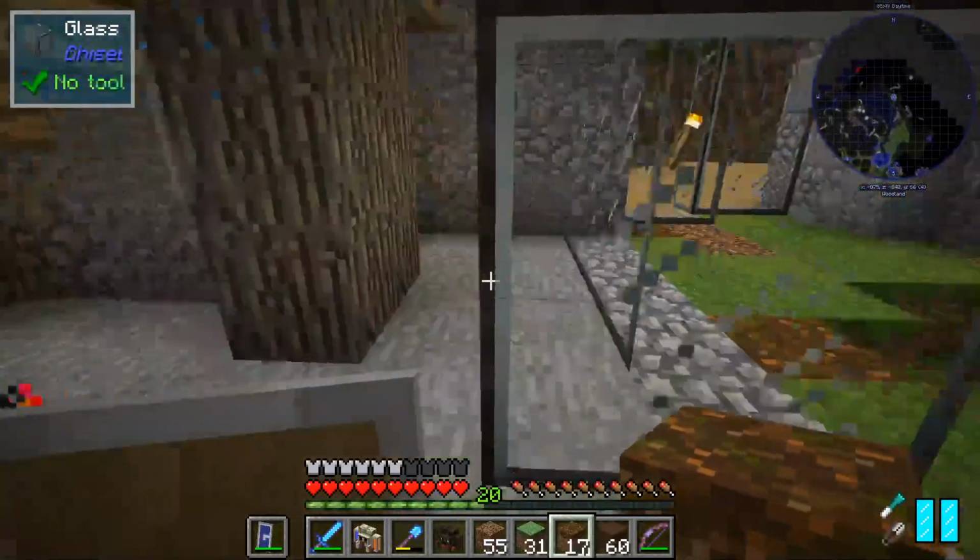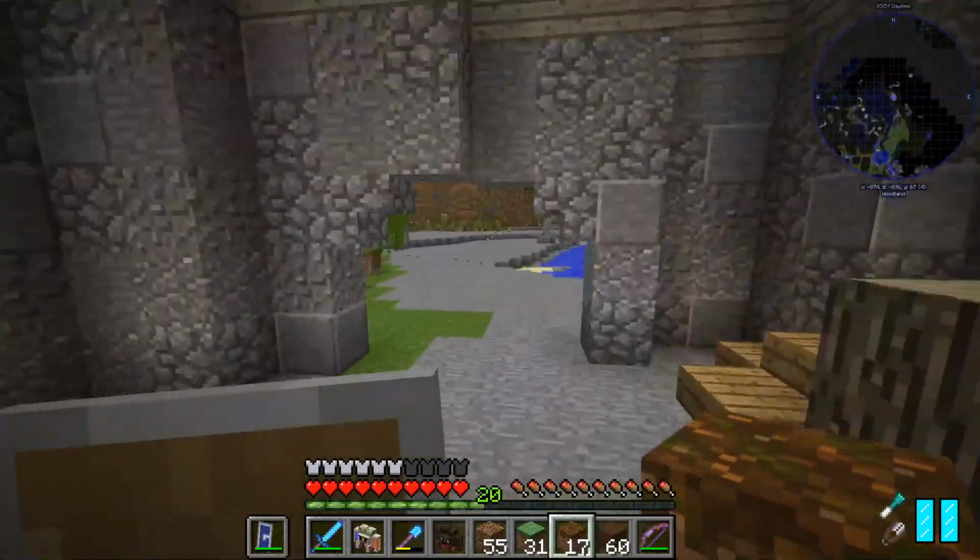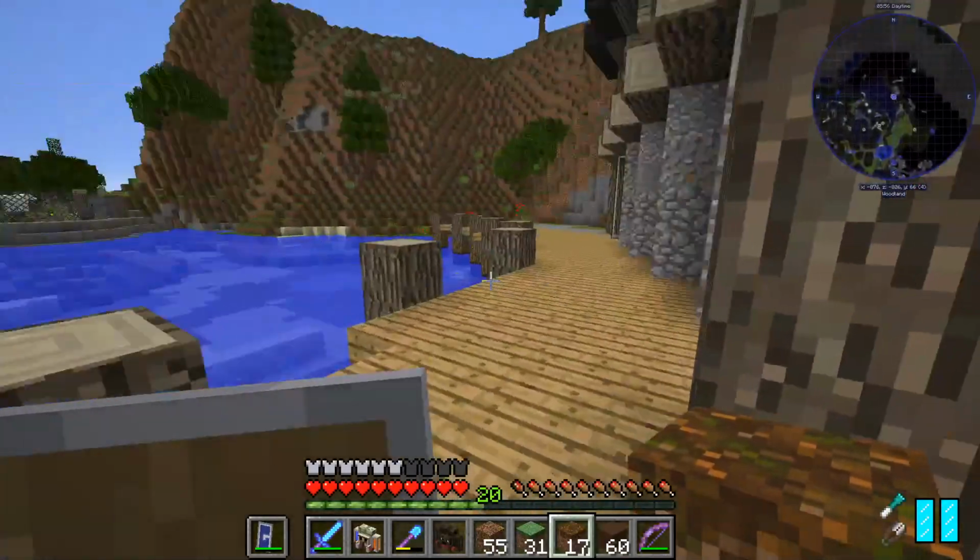I'm trying to look at this from two different viewing areas, too. So there's this one right here, and then there's the one outside where people are going to be able to see from the boardwalk. That's out here.